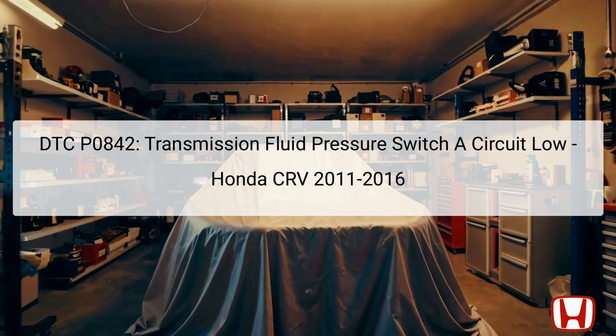Before we begin troubleshooting, it's important to understand that this code cannot be caused by any mechanical problems within the transmission itself, focusing instead on the electrical components involved. We will reference common components such as the Powertrain Control Module, PCM, the Transmission Fluid Pressure Switch, and the relevant wiring connections during our diagnosis. Let's delve into the specifics of what triggers this code and how to resolve it effectively.